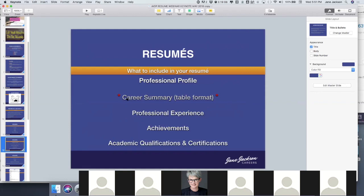Then you have an option to put a table format career summary, and I'll show you an example in a minute of where you've been and where you've worked and what job titles you've had. This could work for you if you've worked for really big name companies. Say you've been with Macquarie Bank and HSBC and Credit Suisse, and it's like, oh, clout, clout, clout. And then you've had ever increasing job titles. That's even better, and that's when a summary in a table format will work.